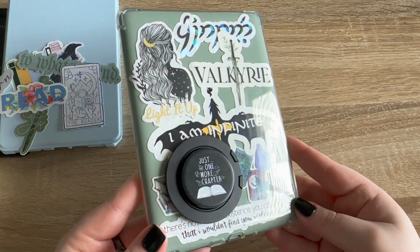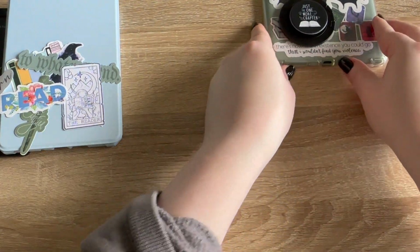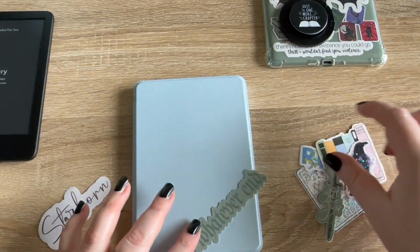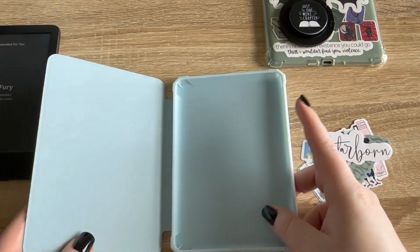So let's go ahead and see how it looks on the other one. And then I can always move things around in here too. Okay, now this one, let's look at all my choices here. I think it's a good balance of stickers too. So this one I have, obviously the Kindle goes in here.